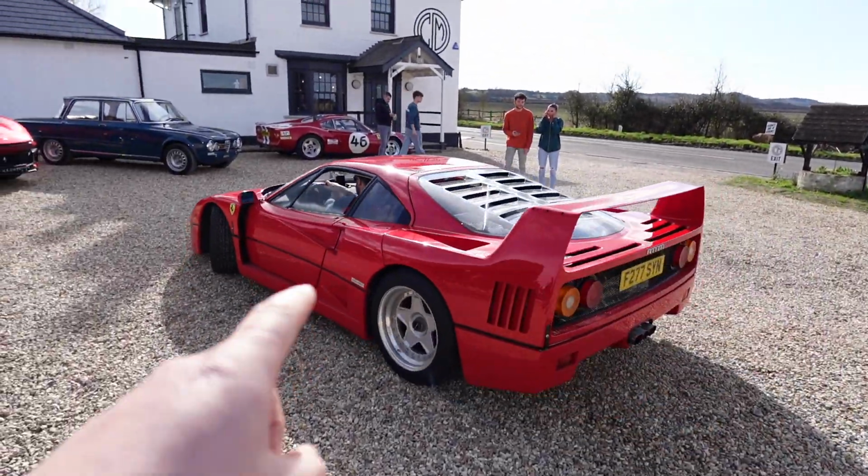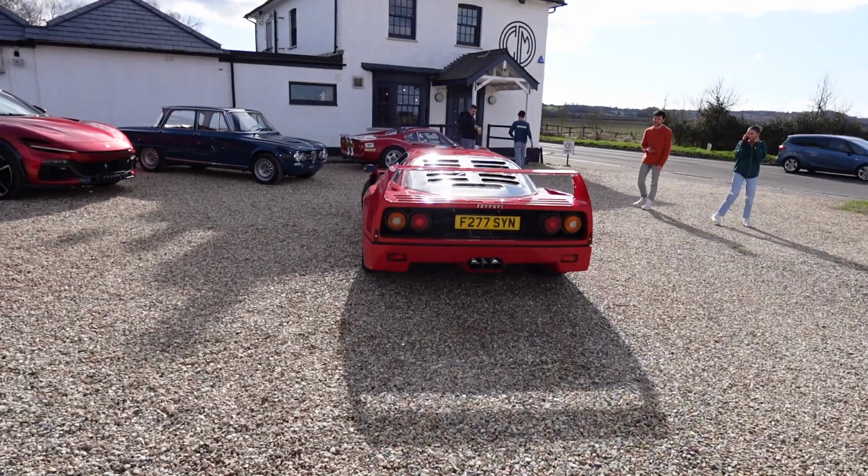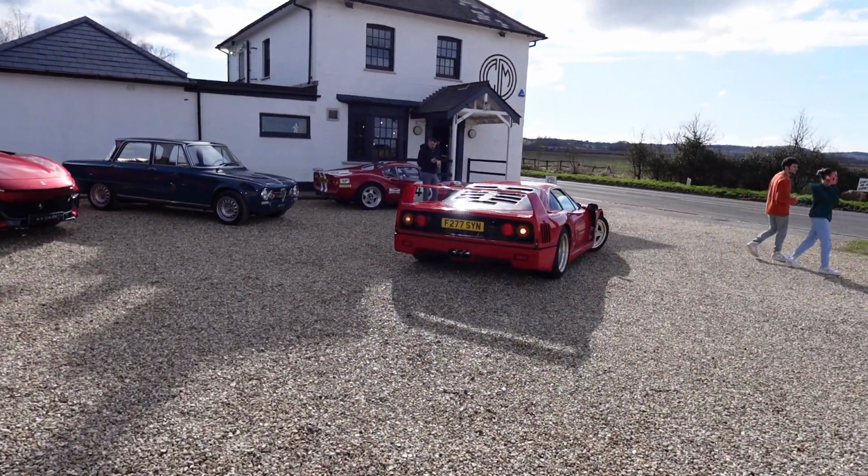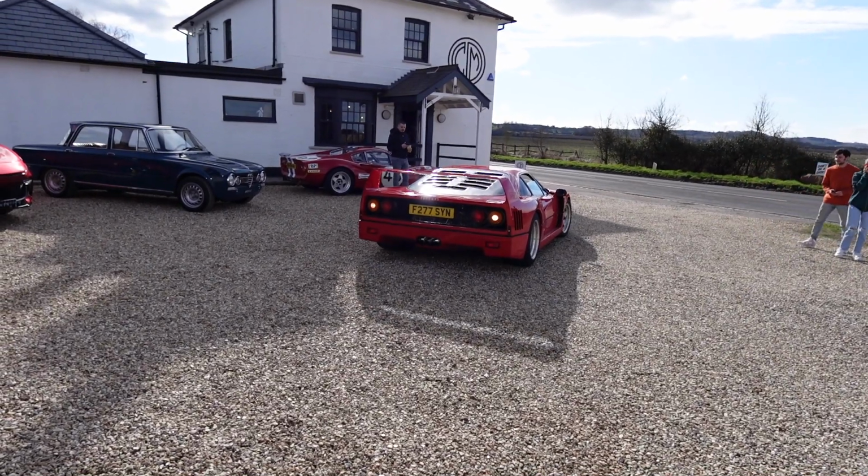Right, now it has definitely become an Italian meet. Check out the F40. Everyone just run to this. Oh my God.